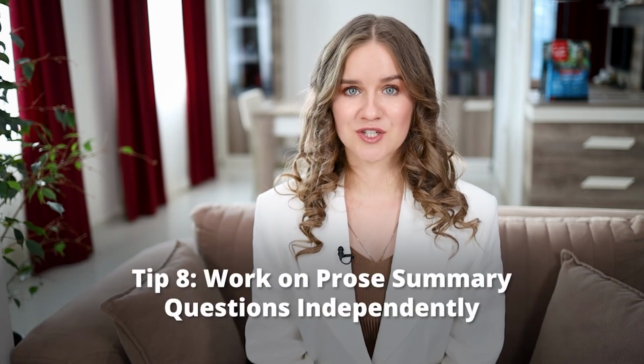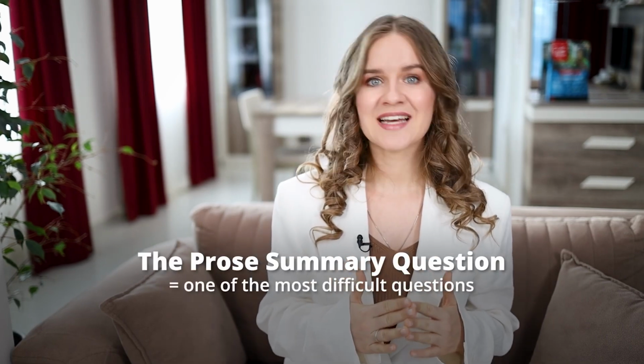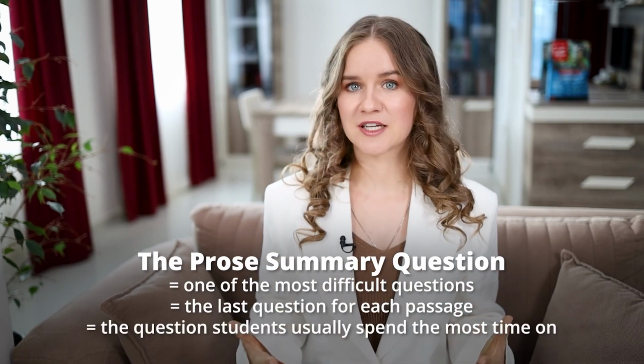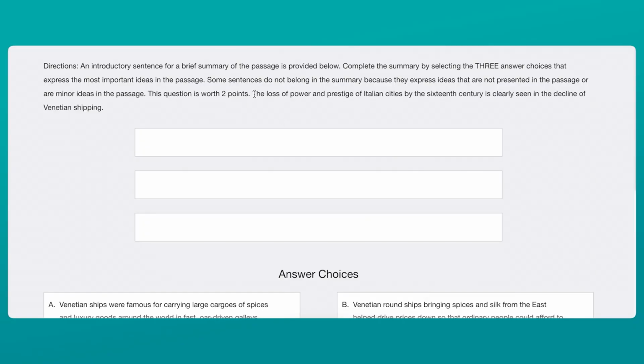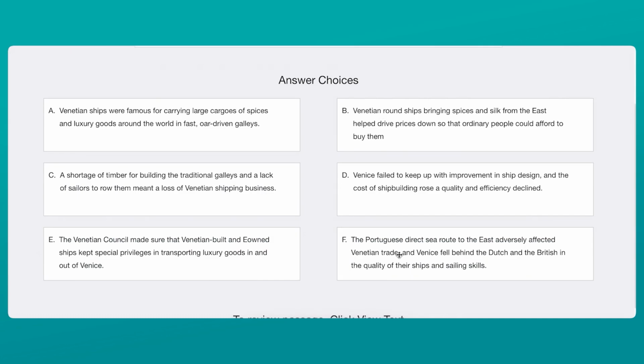Tip number 8. Work on prose summary questions independently. The prose summary question is one of the most challenging questions. It's the last question for each passage, and students usually spend a lot of time on it. This question asks you to summarize the text you've read in 3 sentences. Each sentence should convey the main idea of the text.